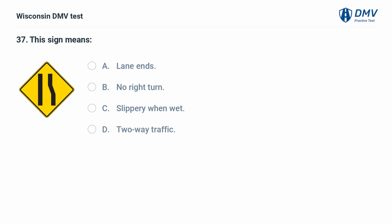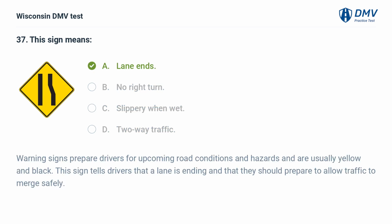This sign means A. Lane ends. B. No right turn. C. Slippery when wet. D. Two-way traffic. A. Lane ends.